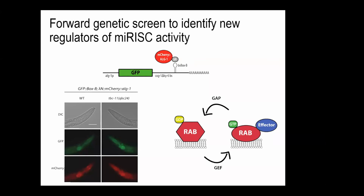So it acts on the RAB family proteins, which are proteins that are implicated in vesicular transport in the cells. And so these RAB proteins alternate between a GTP-bound active state and a GDP-bound inactive state. And this switch between active and inactive is catalyzed by enzymes that are the GEF and the GAP. And so TBC-11 is a GAP. Therefore, it acts on RAB proteins to inactivate them.